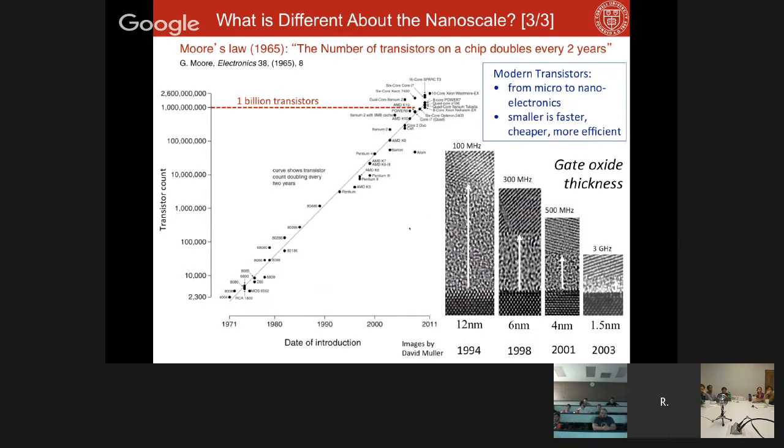Maybe the most dramatic impact nanotechnology's had on our lives pertains to the computer. Moore's law states that the number of transistors on a chip doubles every 2 years. And this rule has held up surprisingly well. Since the 70s, we've been able to consistently jam more things into a computer chip. But doing so has required modern transistors and memory to go from micro to nanoscale.